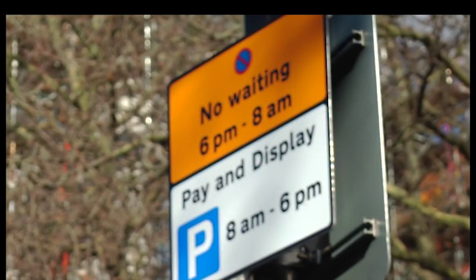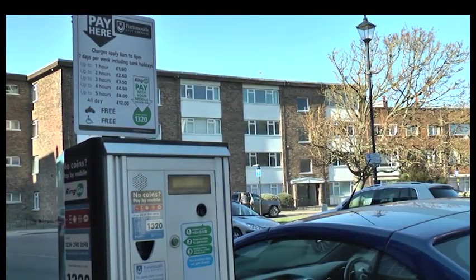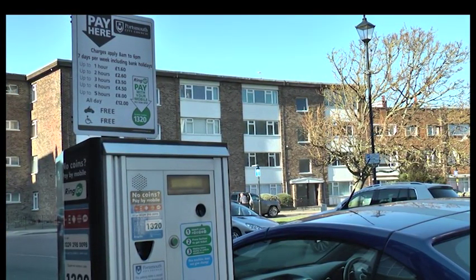But one of the criticisms often levelled at parking bosses is that parking restrictions are confusing and that the cost of parking can vary, even on the same street. Now I'm in the heart of Old Portsmouth, just a couple of hundred metres from the seafront and right next to the city's old cathedral.